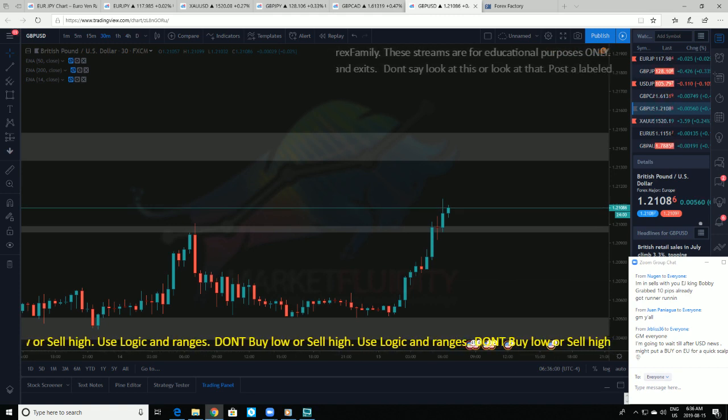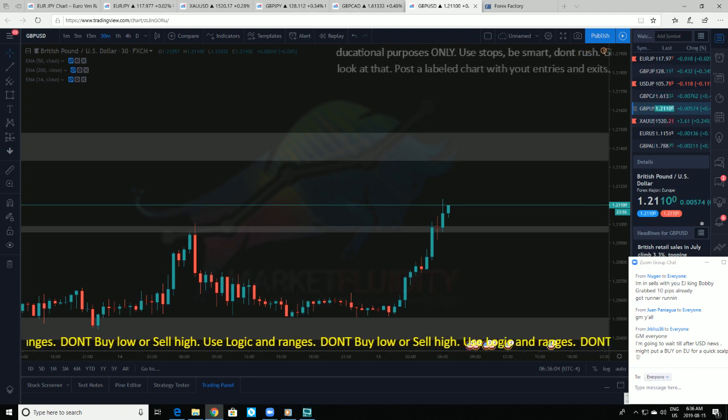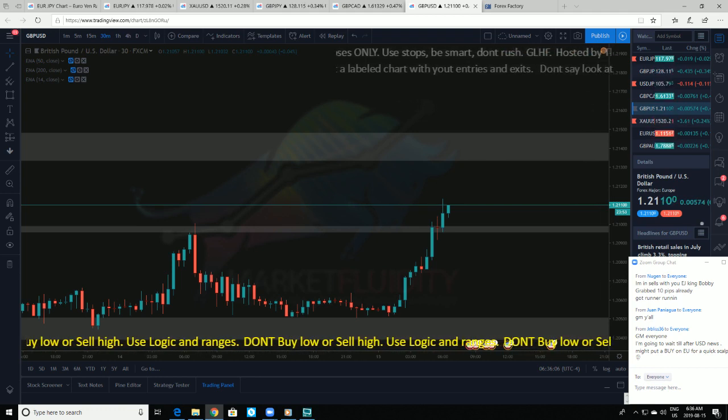Is that area box you have marked the 1.21427 area? Because that's kind of the area I got marked.